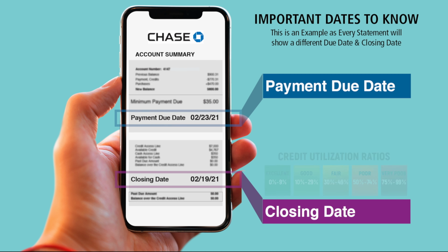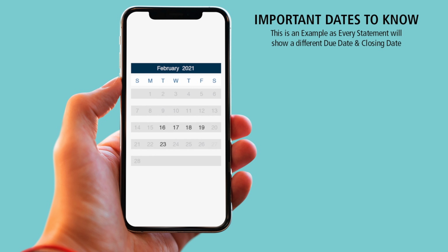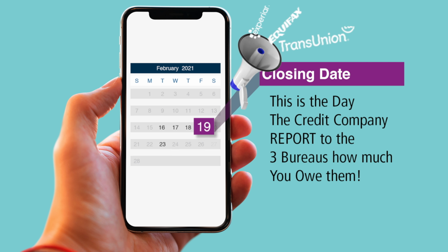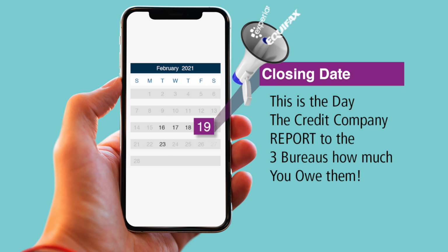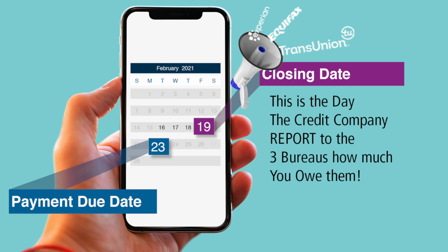But why would I do that? Because you want your credit utilization ratios to be as low as possible, as we already know that the lower they are, the better your credit scores will be. So for example, if your credit card closing date falls on the 19th, then your credit card company will report to the 3 credit bureaus the balance that you owe them on that date. This means that even if you pay your credit card bill in full by the due date, in this case the 23rd, well, guess what? Your credit utilization will still show a high utilization ratio for the simple fact that your credit company already reported to the 3 bureaus what you owe them back on your closing date.